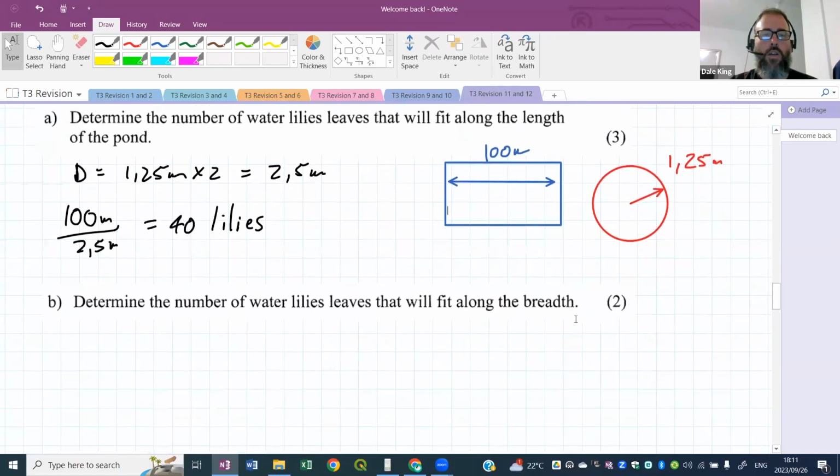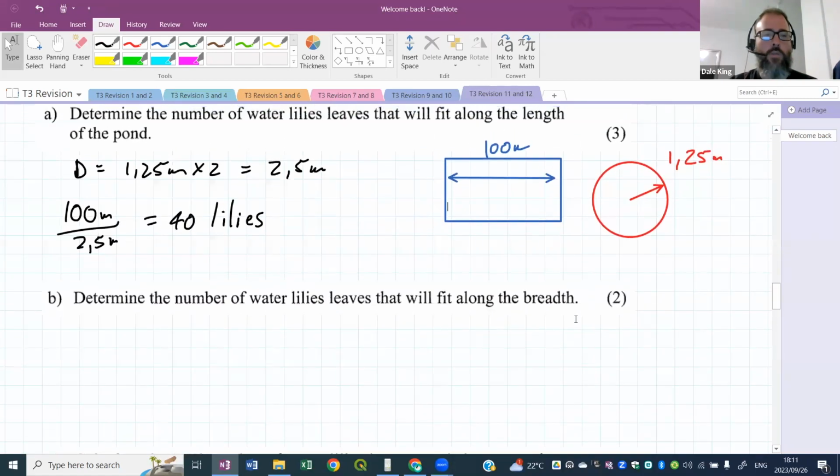Second one below. You guys can do this one. Determine the number of water lily leaves that will fit along the breadth. Now, I'll give you the dimension for the breadth. As far as I can remember, it was 25 meters. All right, so you guys should be able to do this. 2 marks. You can do it quickly and then spit out the answers. The breadth is 25 meters. They want to know how many lilies we can fit along the breadth.